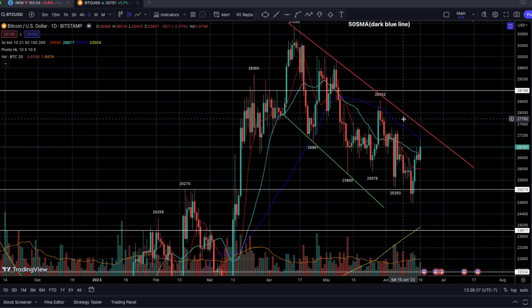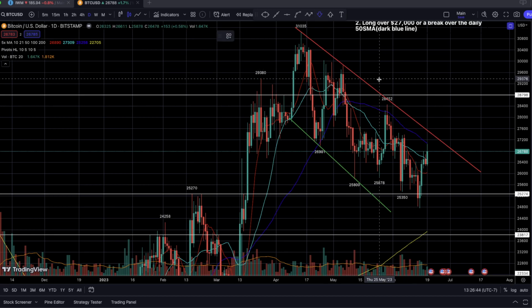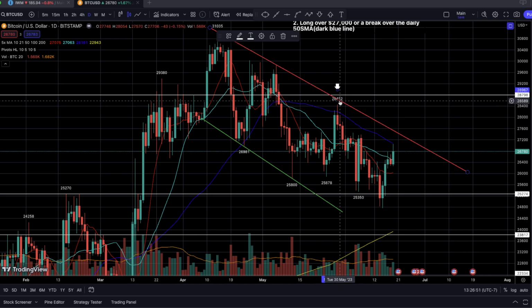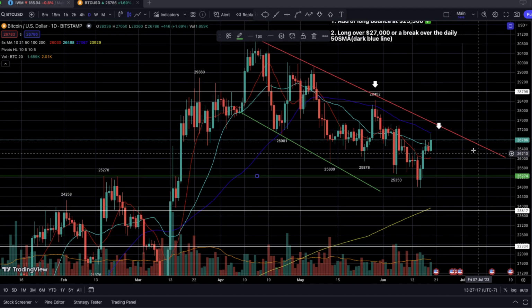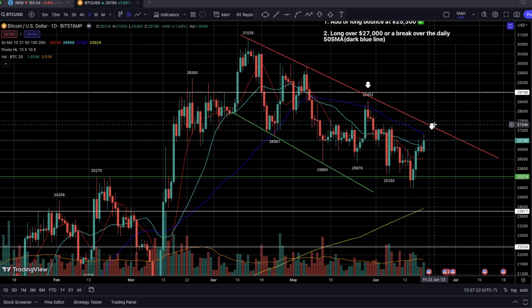And how do we know this rejection will potentially provide another lower high? Well, right over here, right at this $28,452 pivot high point. And so if we aren't able to come back up and retest the 50 SMA again, and possibly even hold over the daily 50 SMA, we will make another second lower high point somewhere around here, come back down, and possibly even retest $25,300 again, the support level, and then bounce once more. And this can happen multiple times before we can see an actual retest of this descending level of resistance.